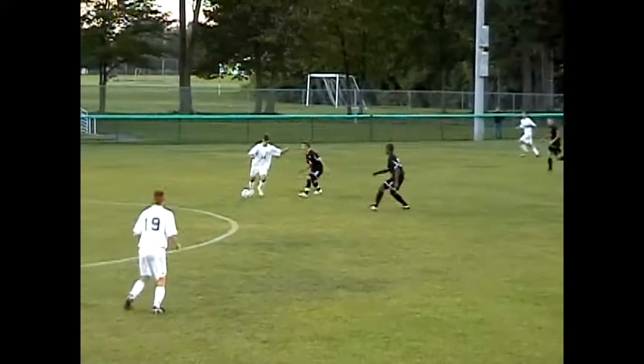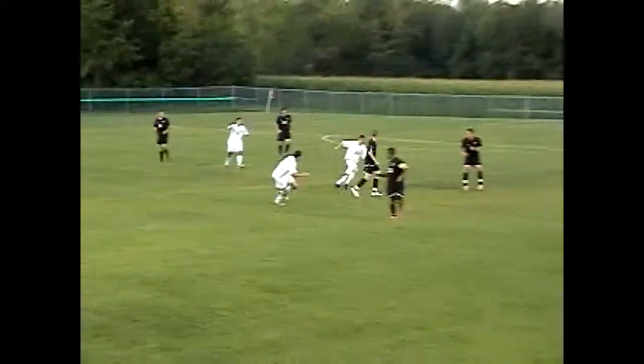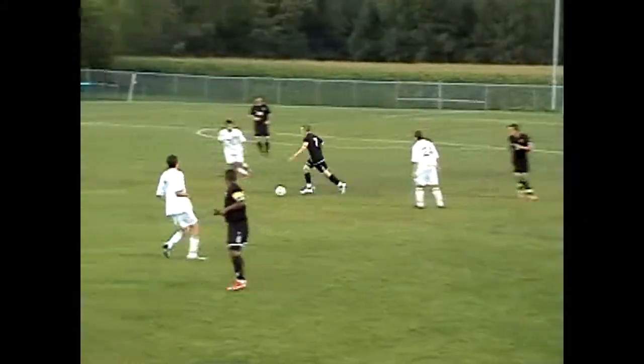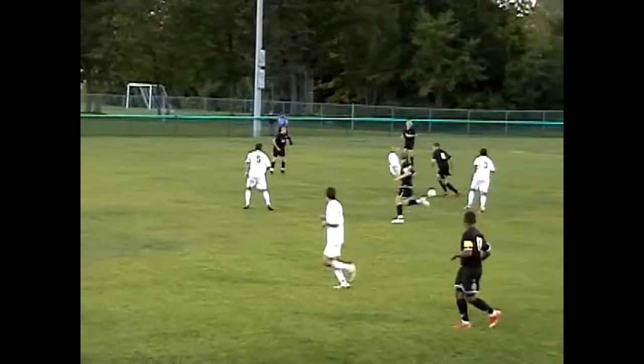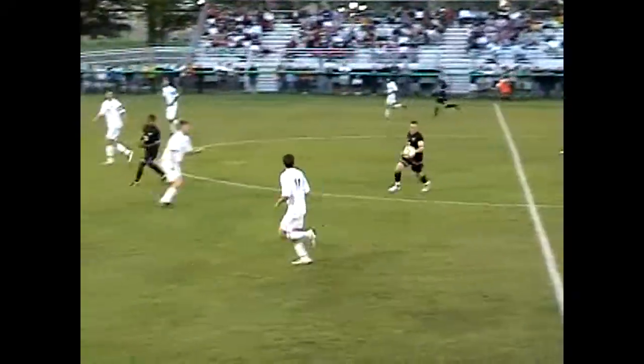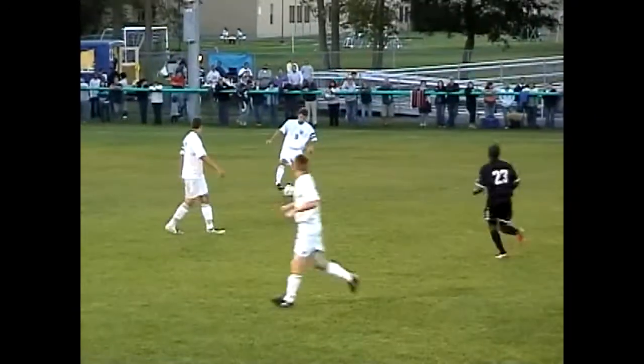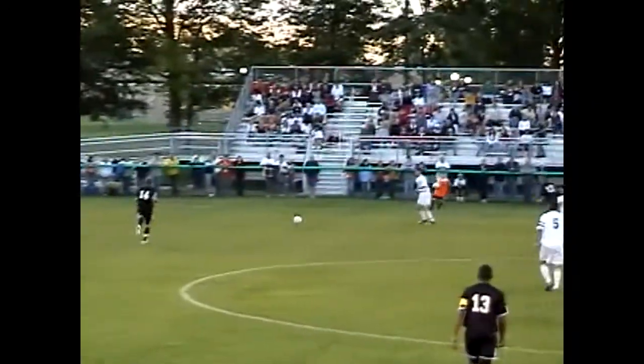Back over to Nathan Reynolds. Reynolds will try to get it up over to number 17. Hatley gets by him, and it's picked up by number 7, Conroy. Conroy pushes it up over to Votra. Votra has room. Now he gets it up over to number 14, Benoit. Benoit trying to find Conroy, intercepted by Tregan. Tregan passes it back to Lapierre. Lapierre switches fields, goes far side.